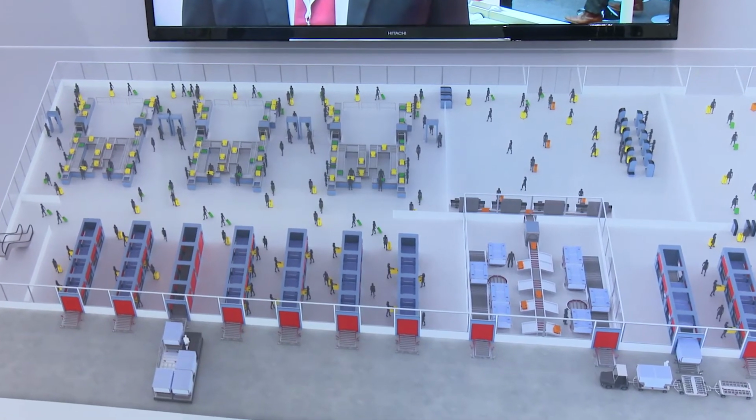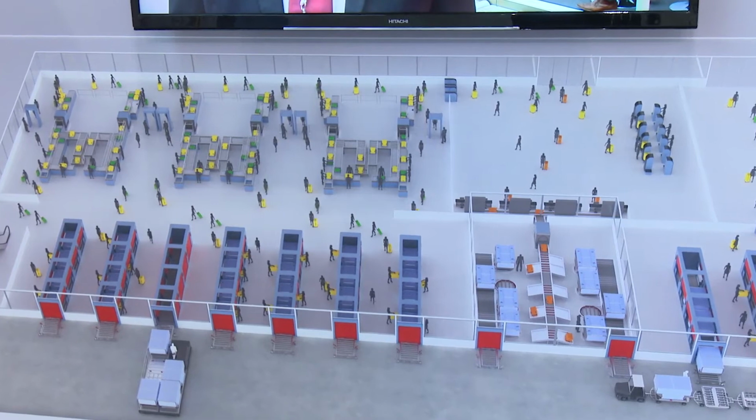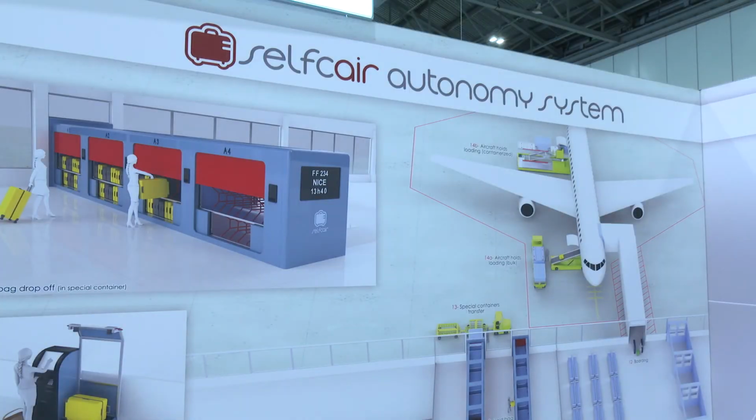What benefits would your system bring to airports? The biggest benefit to the airport is that it uses up less space. So that gives them then economies of scale to actually have more retail space where they make more money than actually dealing with passengers. Has it rolled out already? And if so, who has got it?